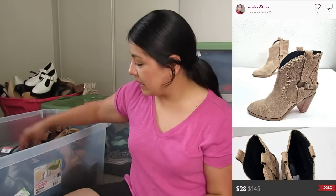I've sold Rebecca Minkoff boots once before. I don't remember exactly how they did. I'll post it here just so that you see about how much you can expect for them. I just remember they did good, so I picked those up.